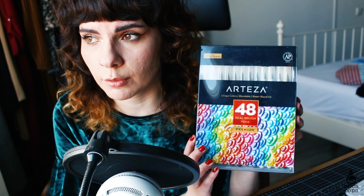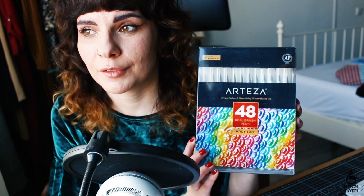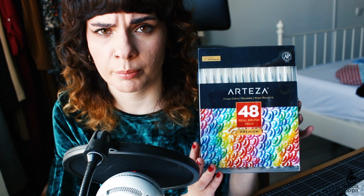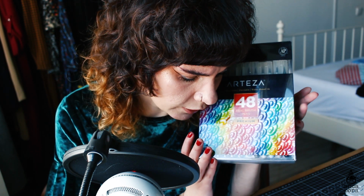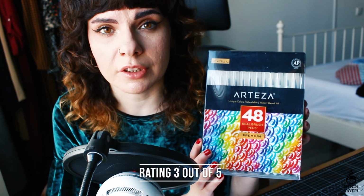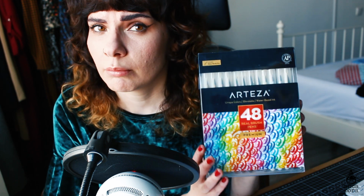The first time I used them, I remember I really liked using them, and then I forgot about them. However, if you're really into brush pens, I think this is a decent set. Some of the colors were a bit on the drier side, but the price for one of these is $38, so that's a pretty good price considering how many colors you get. I would give it a 3 out of 5 just because I don't really use them. I'm not into brush pens, and some of the colors were dry, but the ones that were juicy were good colors.